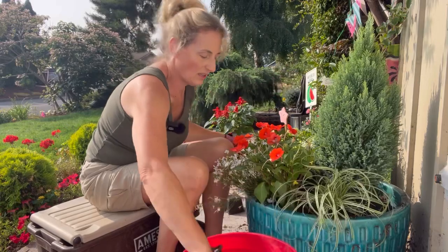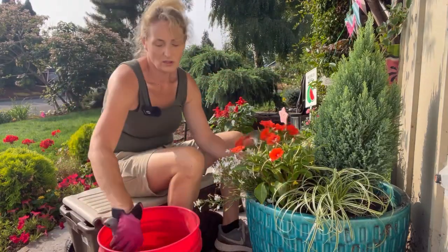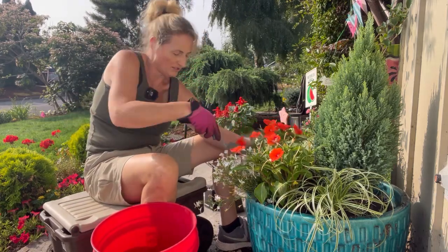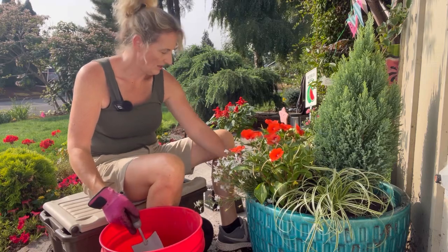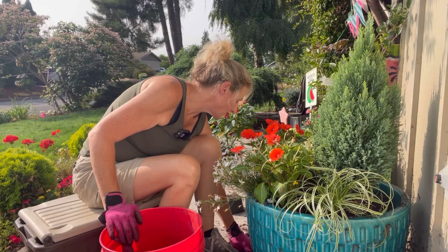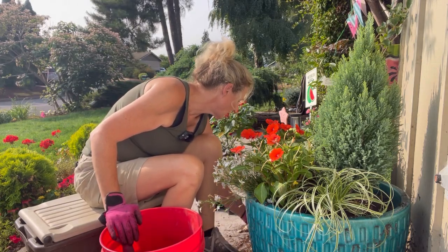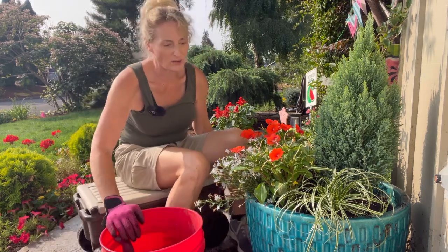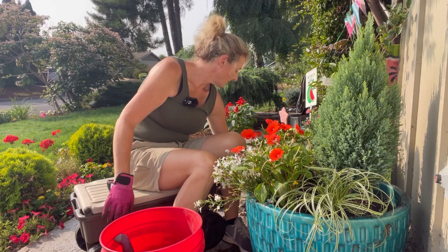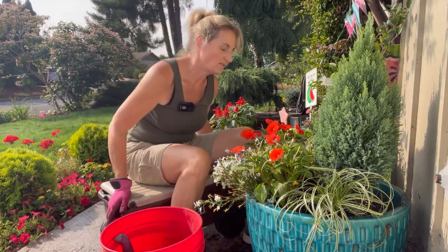I have been thinking a lot lately about cut flowers and what flowers seem to be doing. Oh, I just got dirt all over me. What flowers seem to be really good for cut flowers and which ones maybe aren't as successful. And I've already been thinking about what I want to grow next year, things I will grow again, things I won't. So I'm thinking about making a video about that.